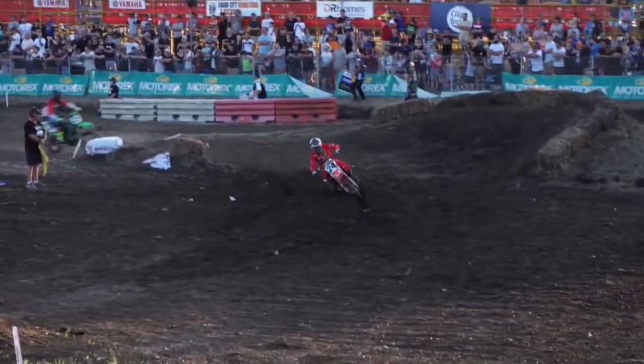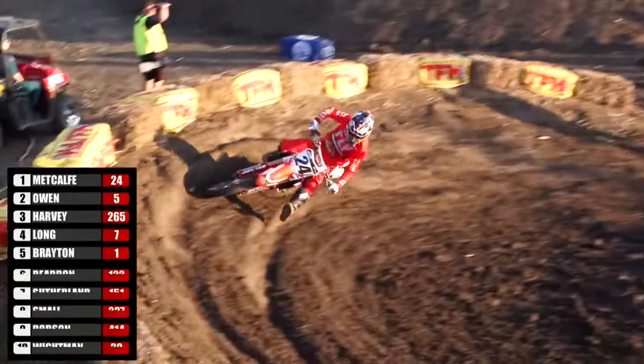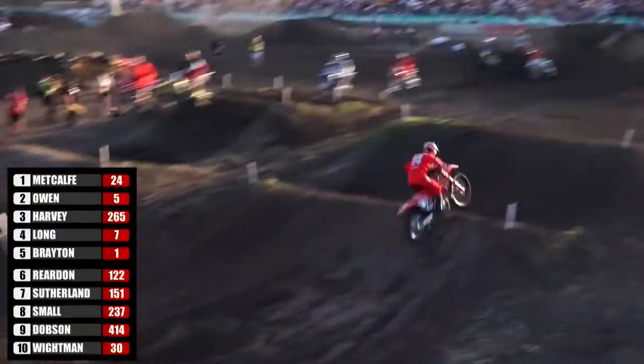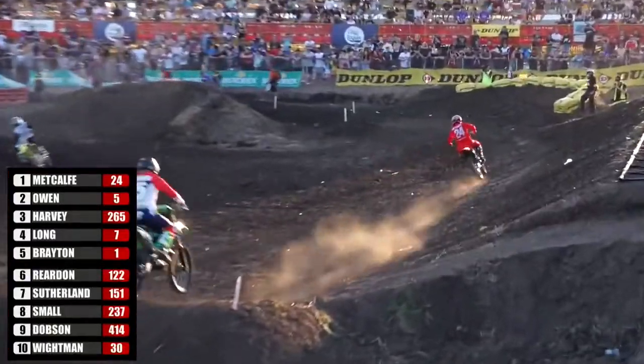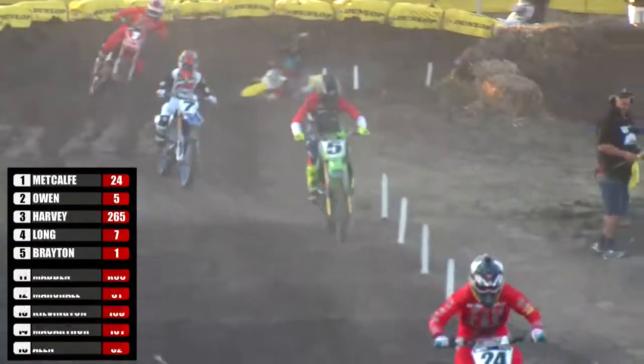See him chasing, tearing off the goggles there. A little bit of dust on these lenses. Days like today when you're going in and out of changeable light conditions, so dark light, the reflection from that dust on those lenses can really play havoc with the eyes. So the number 24 is Brett Metcalfe.